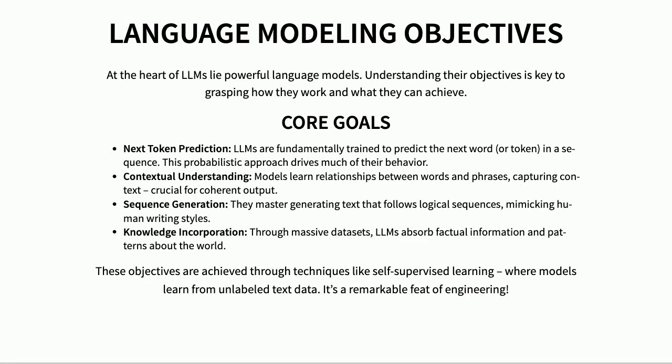Let's talk about what these huge language models are actually trying to do. Basically, they're incredibly good at predicting the next word in a sentence. It's like a really advanced autocomplete. They've also learned how words relate to each other and build context within text. And crucially, they can string together words to create full paragraphs and even longer pieces of writing. All this is driven by them learning from massive amounts of data. Think of it as reading the entire internet.